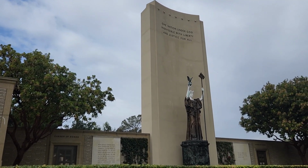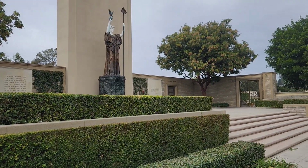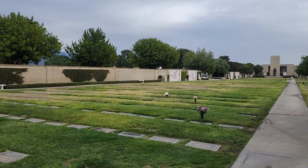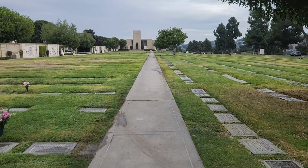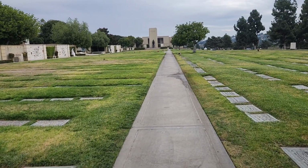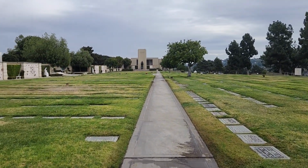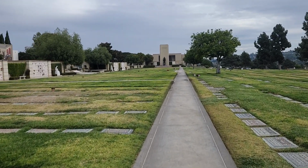Still on my way to the mausoleum, and this is the Garden of Honor. You can't go in the Garden of Honor. That's for whoever owns the crypts and the grave sites. And I thought that was kind of interesting. I didn't know. Never been to a place where there were gravesides that were locked away. Interesting. Looks like this is the mausoleum down here, so I'm gonna take a little walk and head over there.